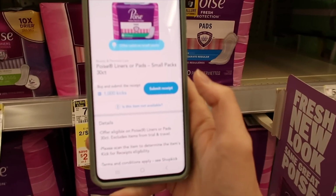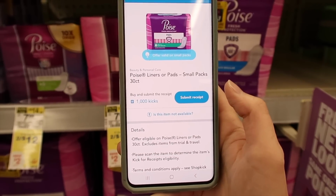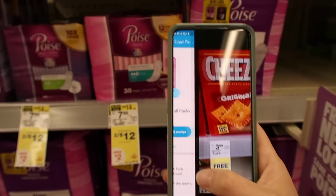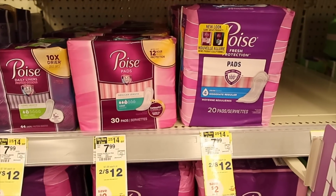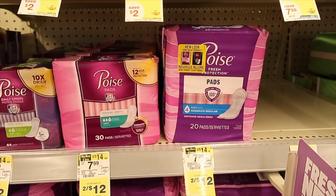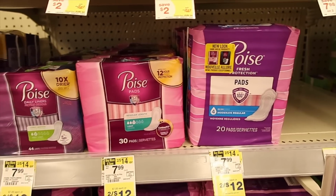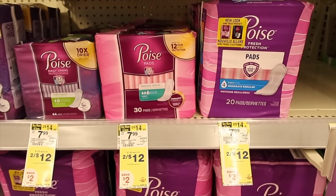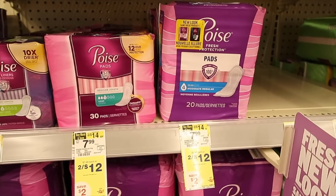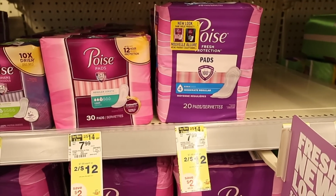But then you can also submit your receipt to Shopkick, where you get 1,000 points, which is $4. This ends up becoming just $2, or $1 if you submit your receipt to the Shopmium app. $1 for a pack of Poise is a great deal. I also always have a lot of people asking for number 4s more than 3s, so I liked how I can get each one with that. And also, welcome to Walgreens.